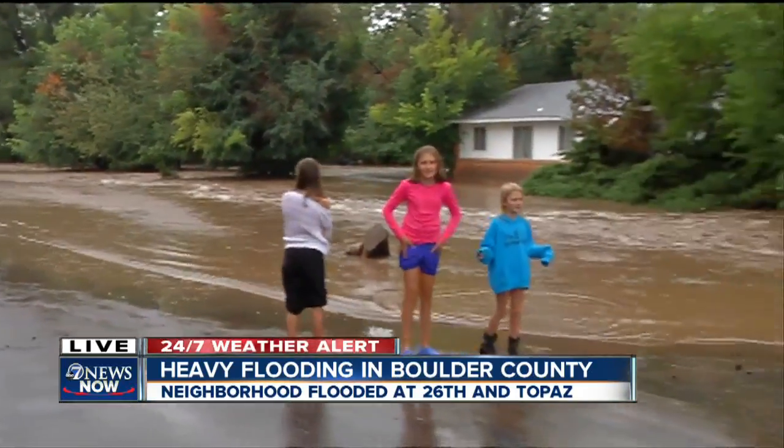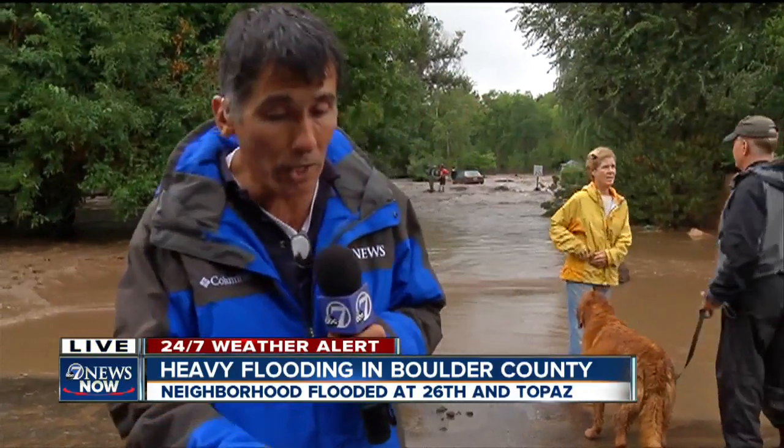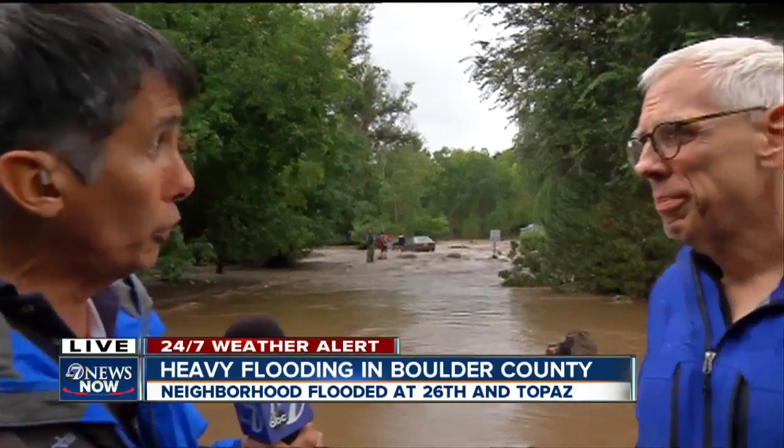Now let's go ahead and pan back over here to the area where that car was. You can see where Topaz Street looks like a river, literally. With me right now is Tim Leddy. He lives just across the street behind us. Tim, you've got a creek flowing in front of your house too. What's it been like all morning long?